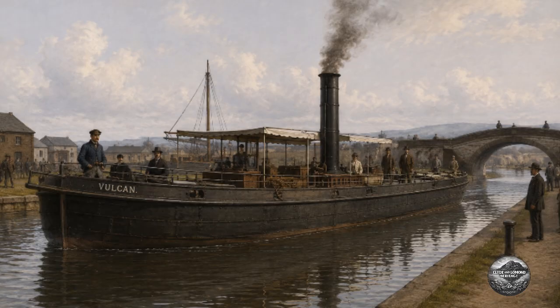But the Vulcan was not only the first iron-hulled boat on the Forth and Clyde Canal, but one of the... I'm not sure if it's the very first iron-hulled boat, but it's certainly one of the very early ones.